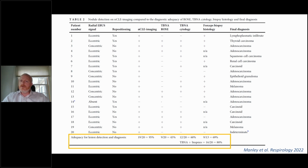And what I'll show you, one, is the final diagnosis. Many of these are non-bronchocentric metastatic lesions. A lot of them are extremely vascular, like renal cell carcinoma, melanoma, carcinoids. And so it's not surprising that our rapid onset only had a sensitivity of 45%, and an overall diagnostic yield for this grouping of tumor types of about 80% when combining TBNA and biopsies. The NCLE imaging was extremely sensitive.